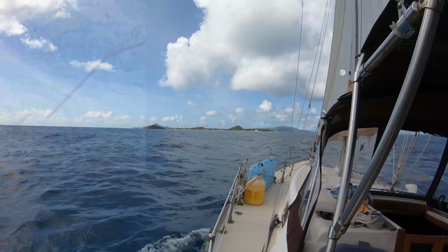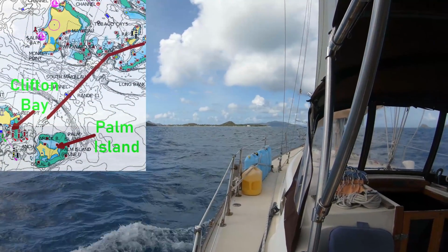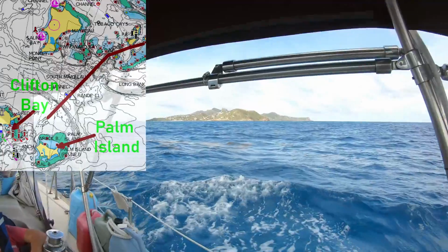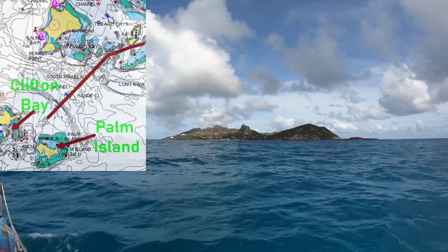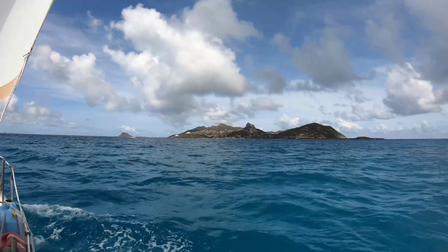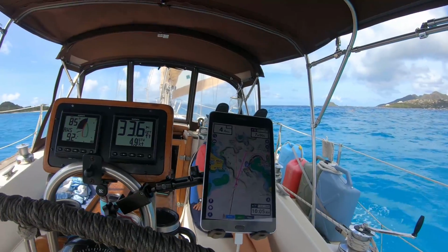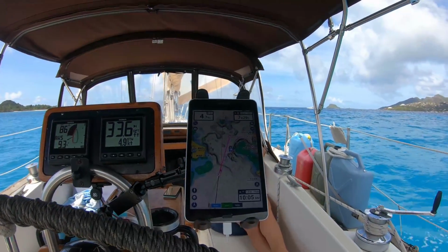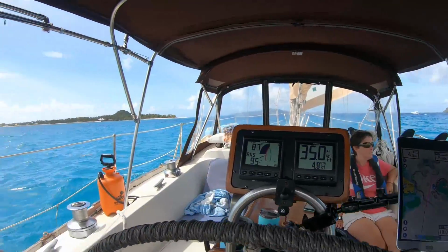See Palm Island coming into view. It's another private island with a resort that cruisers don't really go to. And over here we got a good view of Clifton. I always think Union has the neatest profile with all its little peaks and everything. And it looks different from every direction. Doing good. We're coming into the area between the reefs, so we better be watching it close. But everything looks good.